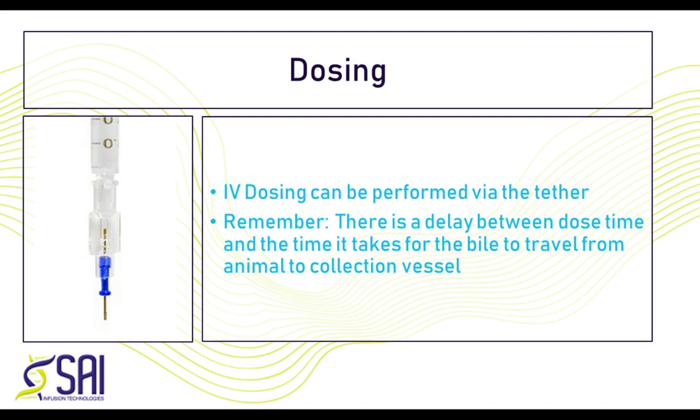If you have a PO dose, you'll want someone to hold the lid and tether while you hold the rat for dosing, because it's all hooked up to the cage. If you're IV dosing, you can leave the rat in the cage and dose through the catheter without it.